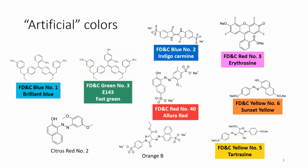But I have tried to get green, that fast green, for human trials that we have, so we can look at transit time. Basically you give them a green pill and then look for when the poop turns green, and that was how long it took to go through. Green 3 would be perfect for that because it's not metabolized, it's not absorbed at all, it just goes right through.